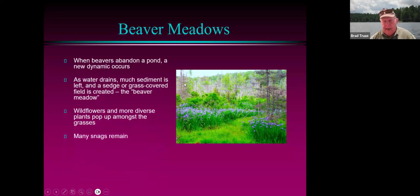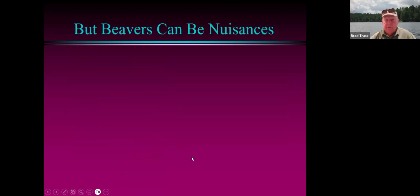And again, there are many snags out there, basically dead standing trees that can be great habitat for a variety of birds or cavity-living mammals. And all this leads to a habitat that's very desirable for a number of wildlife species.